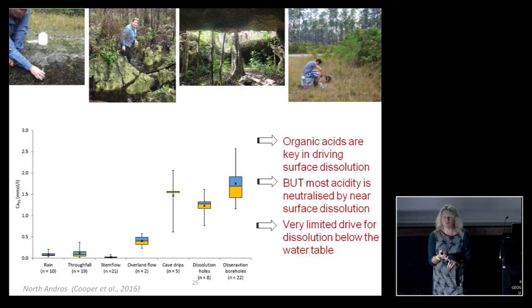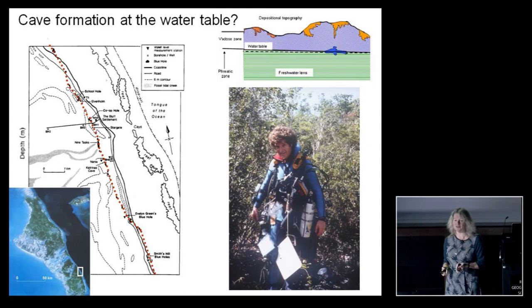Now, the water table is also very close to the ground surface, but there isn't much drive from the surface to drive dissolution below the water table. That's quite different from your classic karst. So do all our caves form at the water table? This is Rob Palmer, dressed to do cave science. I mean, cave science high tech in 1986 or 7.